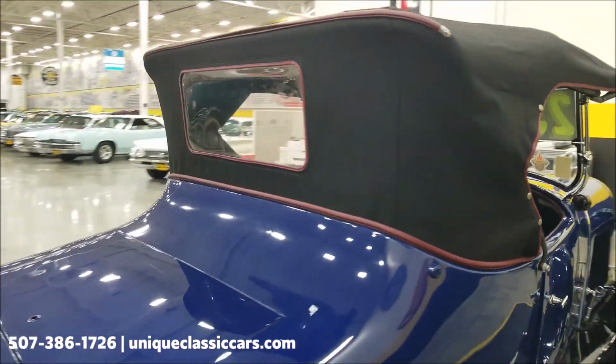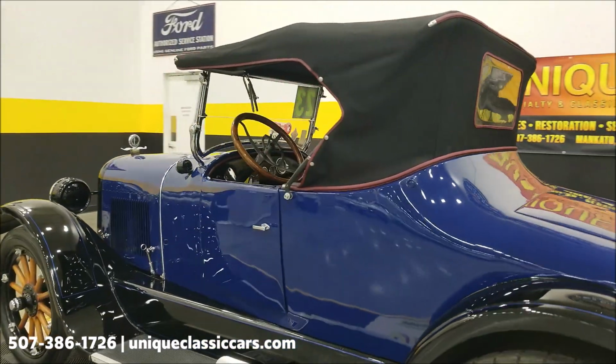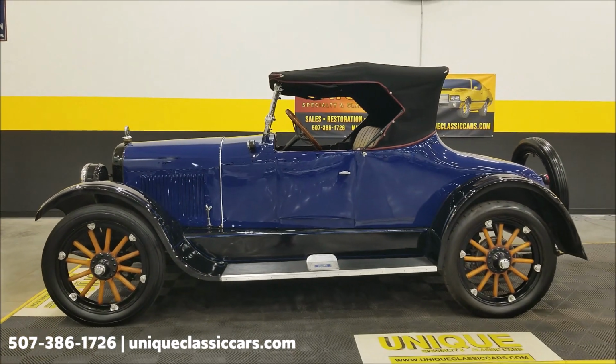So there you go, one you don't see every day. 1923 Buick Model 34 Roadster. Give us a call.